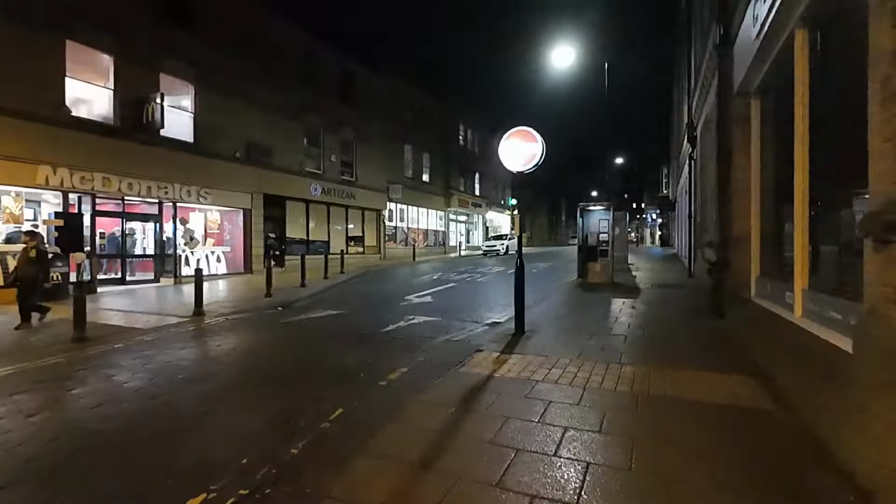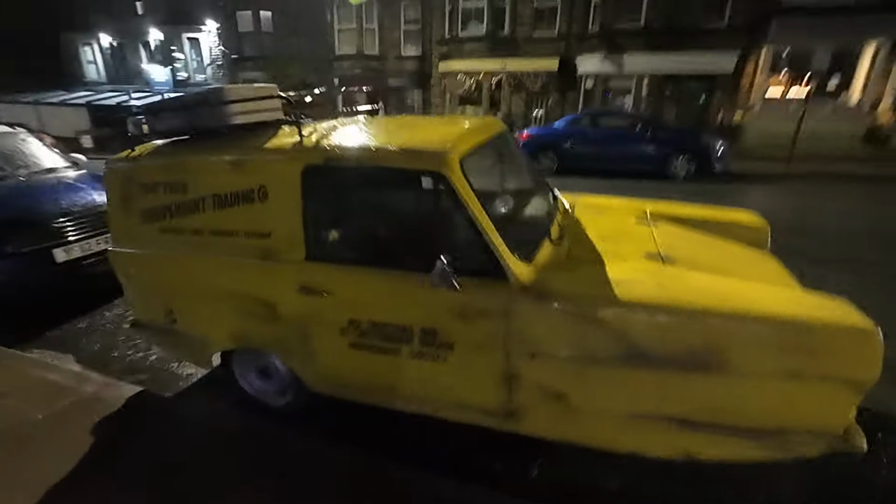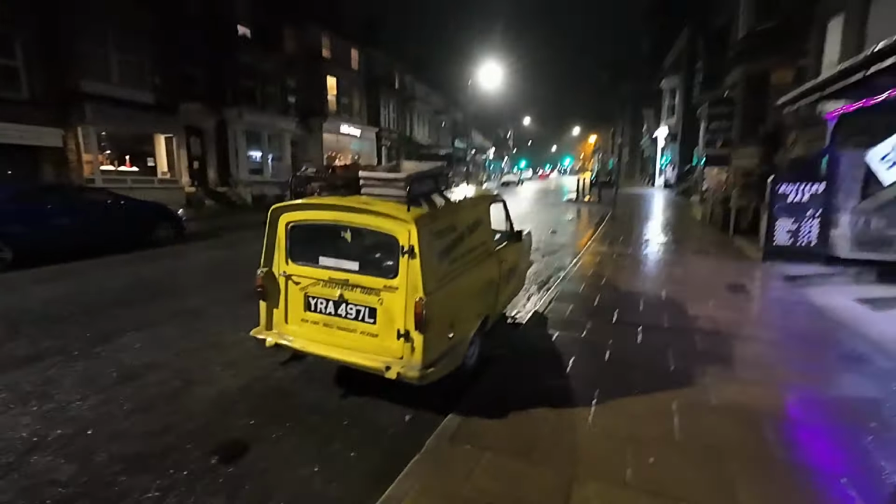Okay, and now it's starting to rain as well. This is starting to get urgent. Oh, dear me. So it's pouring with rain, no success so far, but I have found this Trotters van. Look at that. It's like Trotters, Only Fools and Horses. That is ace.